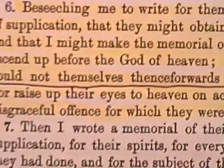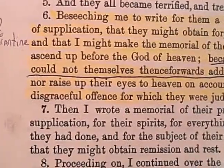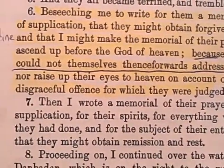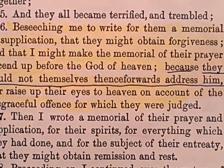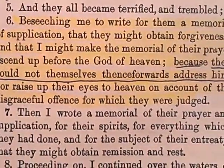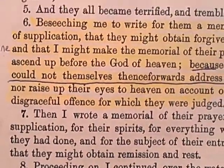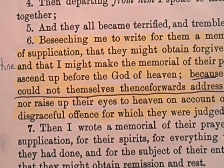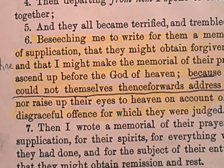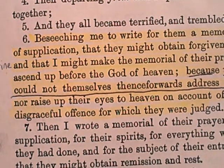This is a connection about scripture that declares that they cannot go back up to heaven. Okay? In the Book of Enoch: nor raise up their eyes to heaven on account of the disgraceful offense for which they were judged. It says, I might make the memorial of their prayer ascend up before the God of heaven, because they could not themselves thenceforward address him. In essence, just as we saw in Revelation, the high spiritual ensemblage of these beings symbolized with the dragon have been banned from the spiritual abode that's being equated as heaven.